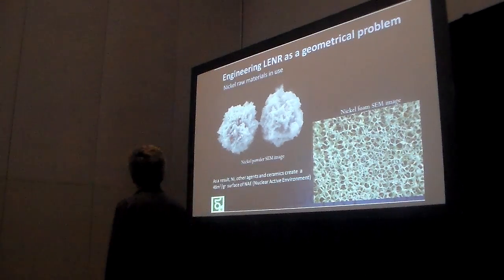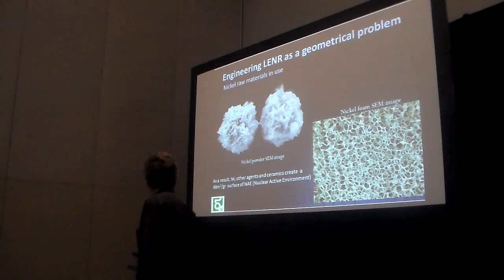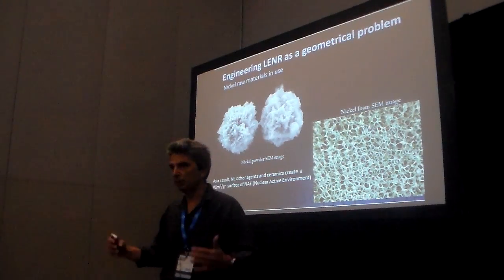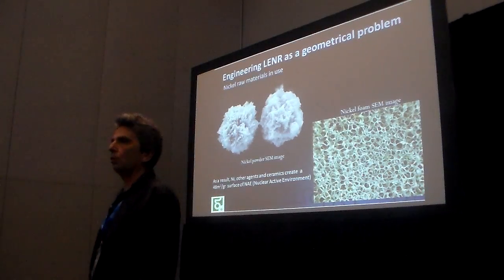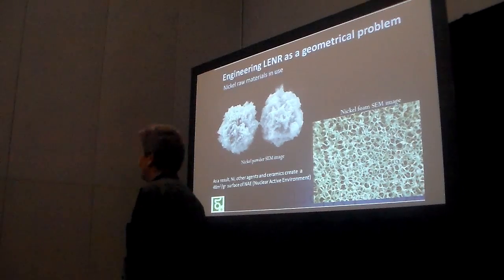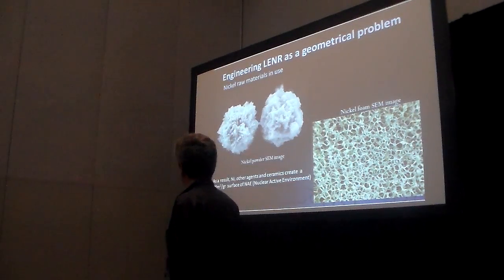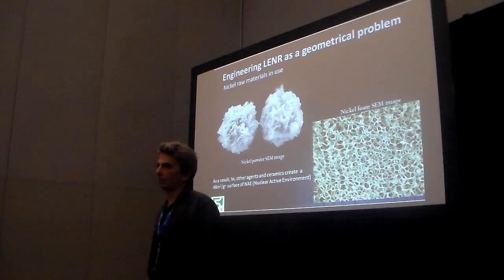By the end, nickel, other components or agents that we use, and the ceramics that we use inside the reactor create what we call a nuclear or nucleic active environment, which is 48 square meters per gram.